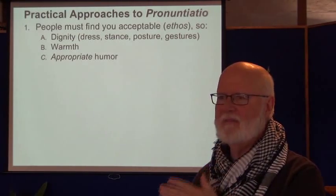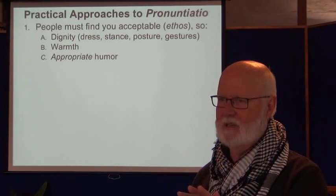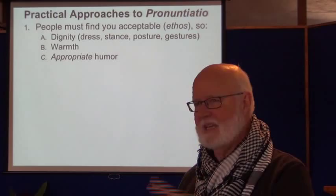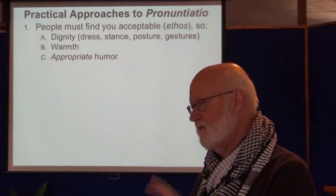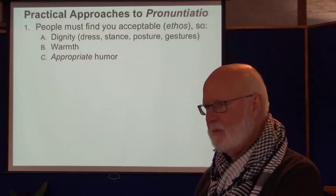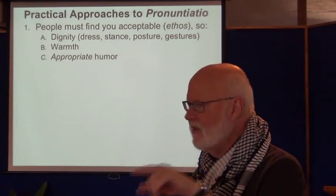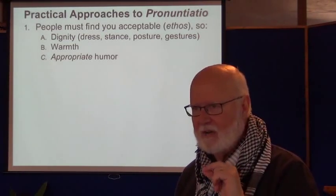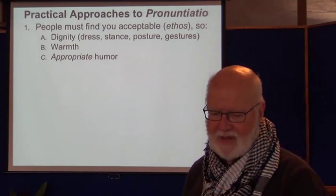Because if the person up front is clearly uncomfortable, then nobody's going to be comfortable. If the mommy's not happy, then nobody's going to be happy. Well, the same thing is true with whoever's preaching. If the person up front, leading worship, is clearly not comfortable, then everybody subconsciously, they may not consciously think this, is going to feel like there's a reason why I shouldn't be comfortable. Something's wrong here, and I don't know what it is yet. So that's critically important. People have to find you acceptable.